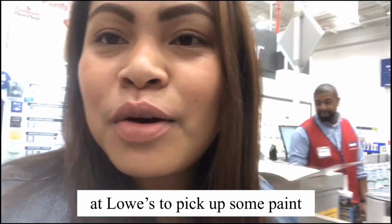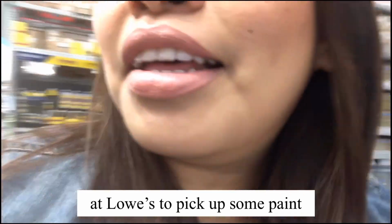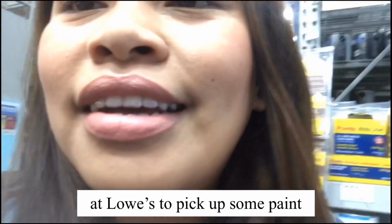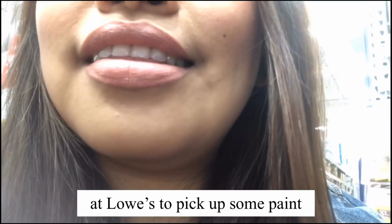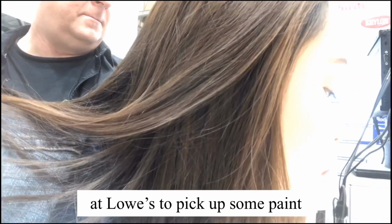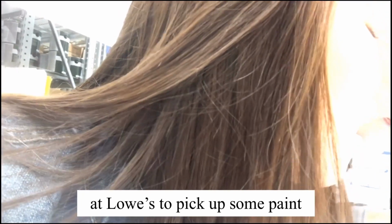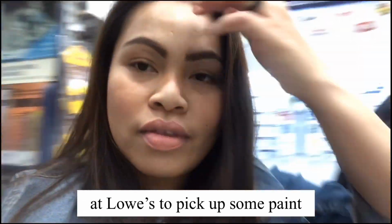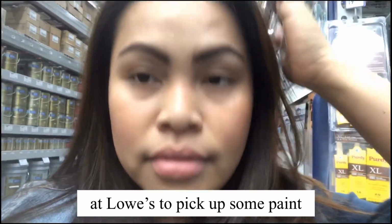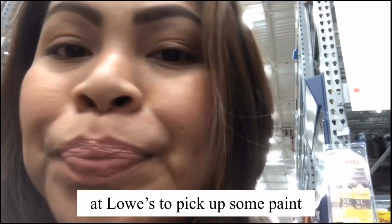So nandito kami sa Lowe's. Maghahanap kami ng pintura. I think it's antique. I think that's it right there. Let me see. White ball spar. No, that's too white. That is too white. No, this is too dark. Ganda ng ilaw nila bakla. Swiss coffee. Are you kidding me?